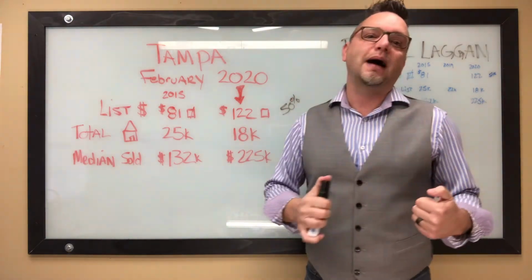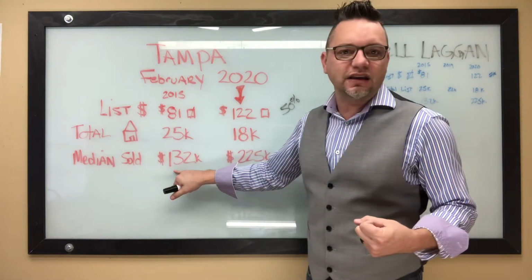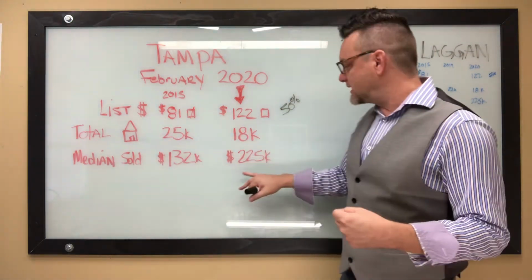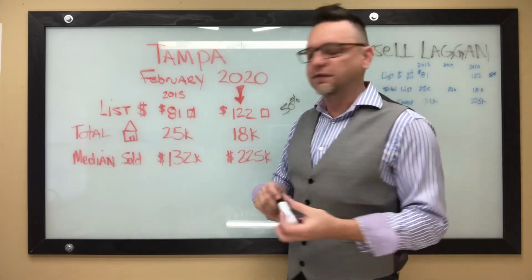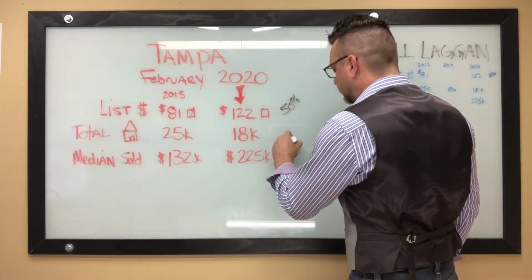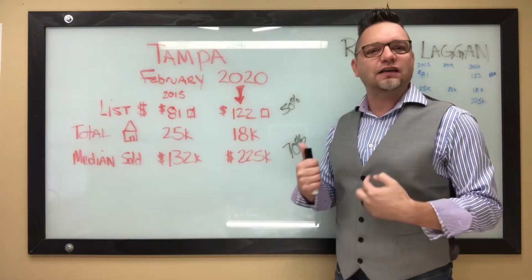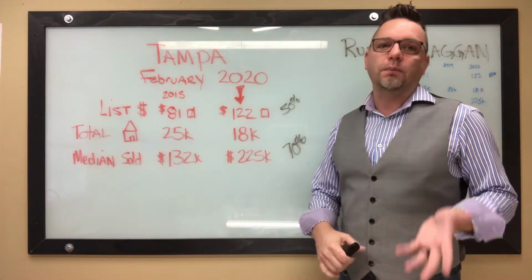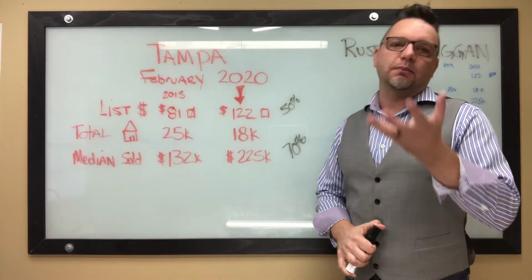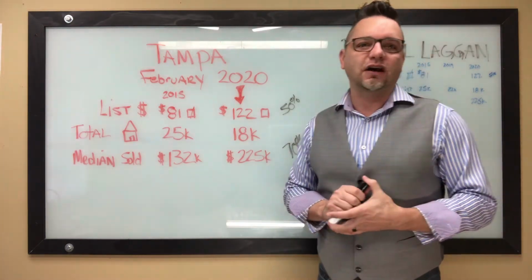Now here's the real mind boggler, right? Median house price sold in 2015 was $132,000. The median house price sold in January of 2020 was $225,000. That number is up almost 70%. Now, that's not saying every house went up 70% in the last 5 years, but it's saying the homes that are sold are at higher and higher prices, and the difference is 70% over the five years.